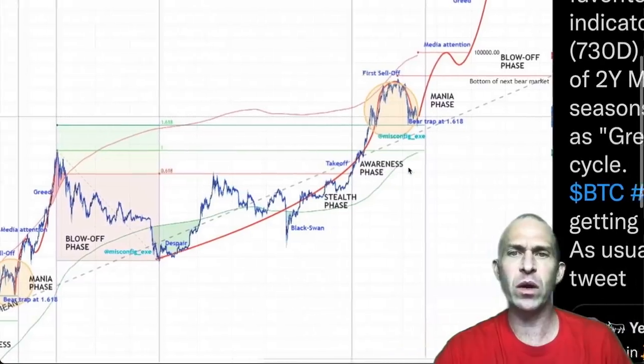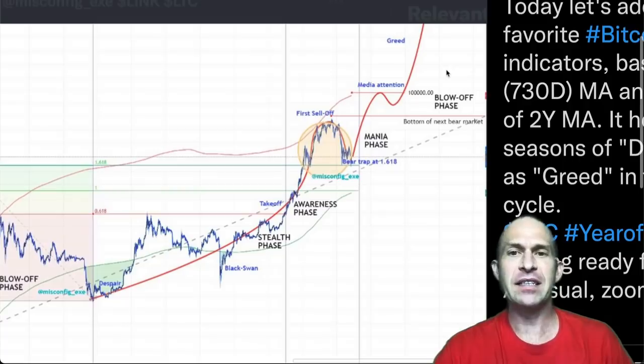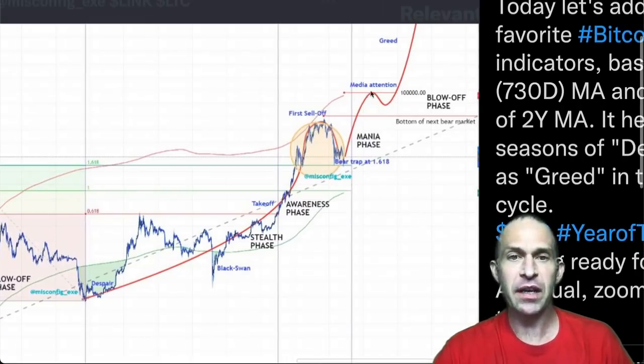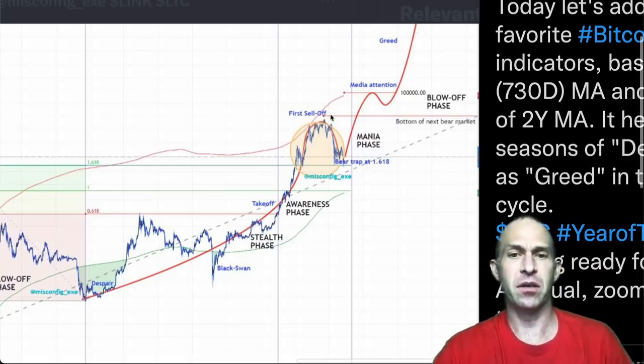Well, if we take a look at where we are right now, we haven't yet entered into that area. We haven't entered into that greed blow-off phase, and this is saying that, hey, we will most likely see media attention and everything around $100,000 before we have the blow-off top into greed, and the bottom of the next market will actually be around $70,000 according to this.